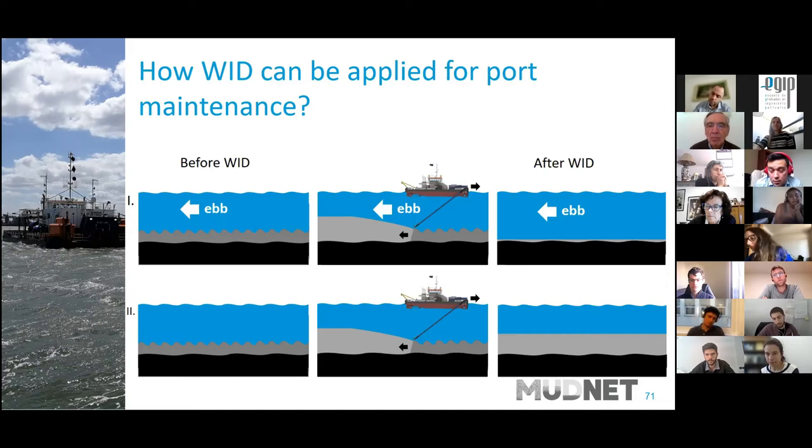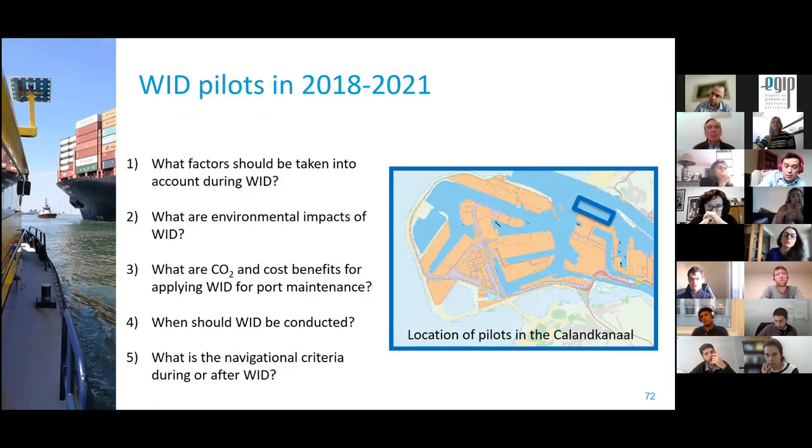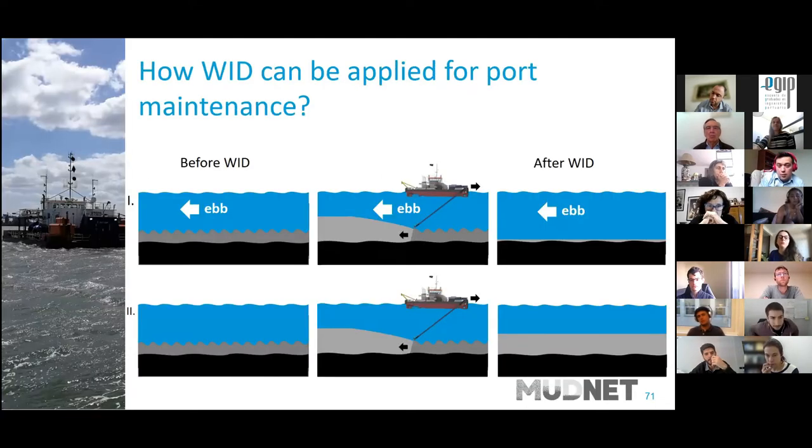Normally, this option can be done in either flood-dominated areas or the areas with limited hydrodynamic conditions, so in quiet areas, low energy areas. Then this water injection dredging vessel could help to create fluid mud layers that are navigable with utilization of the nautical bottom criteria.